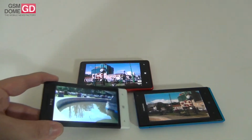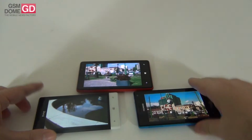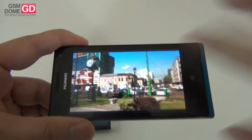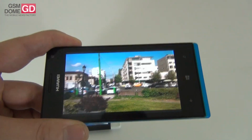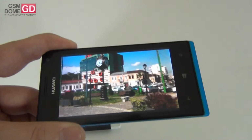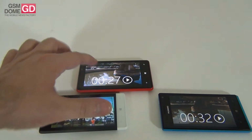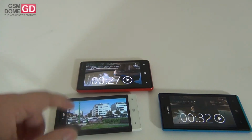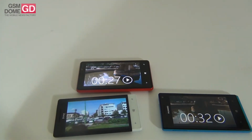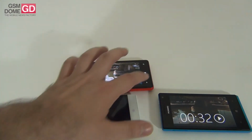The HTC's capture was very bright and very clear, surprising for a 5 megapixel camera, while this one tends to lose focus a bit, the Huawei, and is slightly yellowish and pretty bad for the focus thing. This one were actually reasonably close, 5 megapixel versus 8 megapixel, and kudos to the HTC camera for such a nice shot. And now it's time for the final test of the camera area.